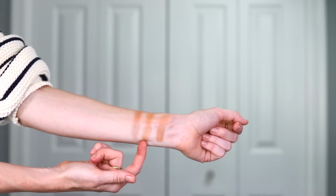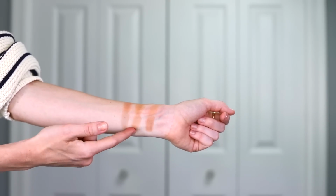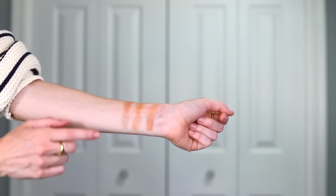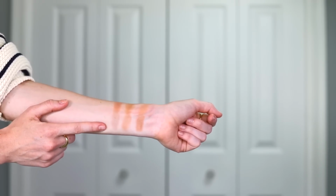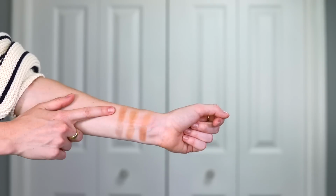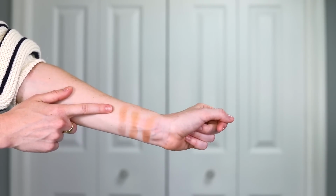So here's the Patrick Ta. That is the contour, that is the bronzer. Bear in mind that his contour is a cream. So if that is a deal breaker for you. And then the Wayne Goss right here has the much cooler contour, a very effective powder contour for fair skin, but his bronzer is more shimmery. It's the only one that is shimmery, and it's very golden, almost peach.